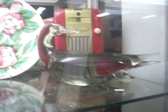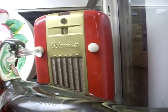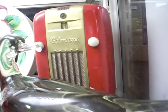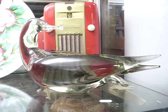Gulbransen radio over the back's a cracker. Looks to have been repainted red though. We've done a bit of digging around. Aaron was digging around on this the other day and couldn't find another red one in existence. So we're pretty sure this has been repainted red. But it's pretty cool. And another nice big Barovier Murano glass gull.